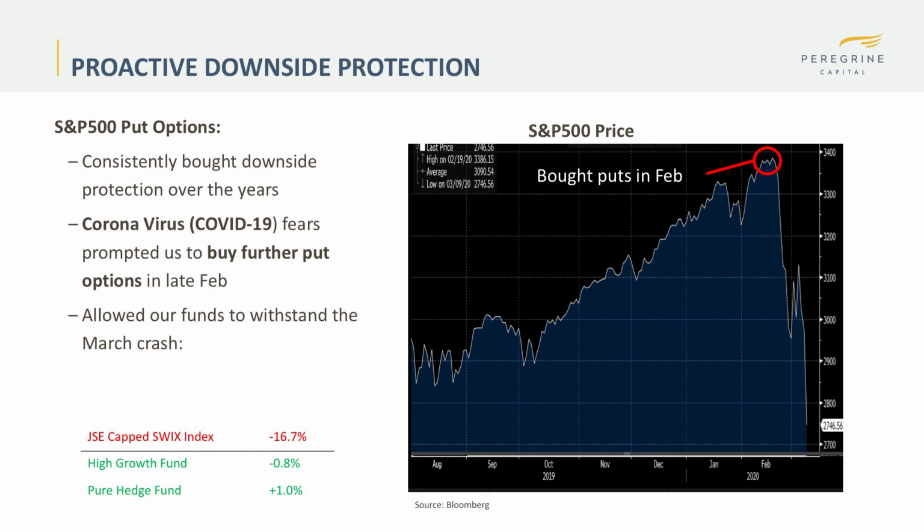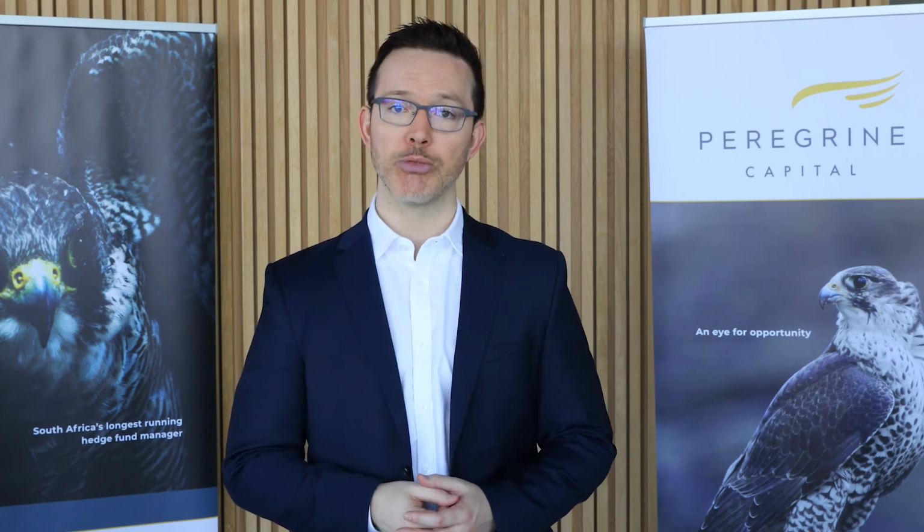During February this year, we became very concerned about the impact the coronavirus would have on the global economy. This was during a period when many world leaders and most market participants were way too calm about the effect this virus would have, and were not preparing both their countries and their portfolios for this impact. So we were able to buy put options on the S&P index at very low volatility, and while the markets were still at their absolute peak, to protect a large part of our funds from the downside of any potential impact from the virus.